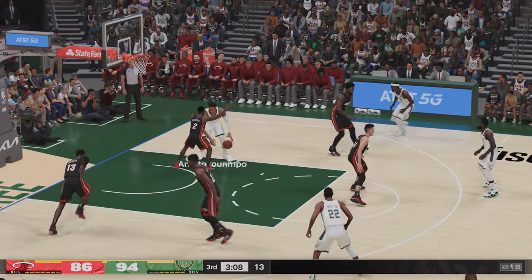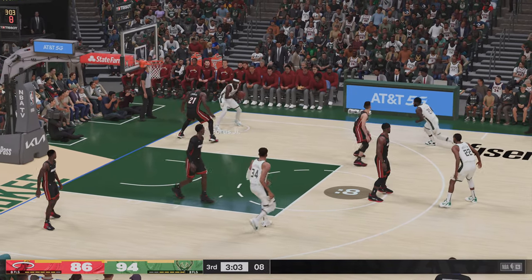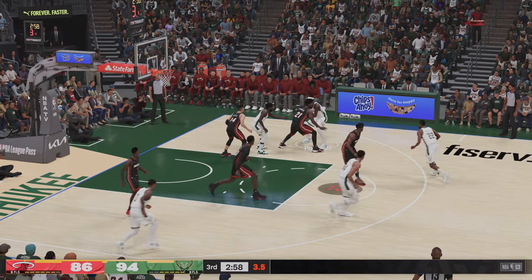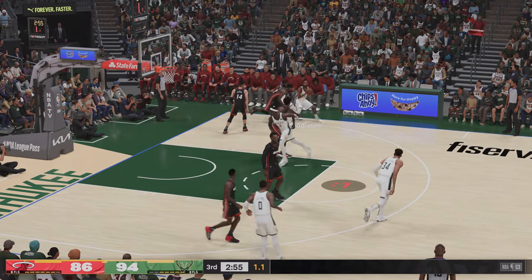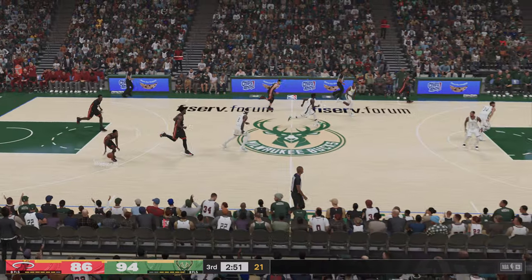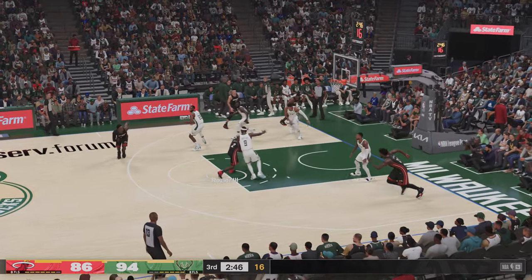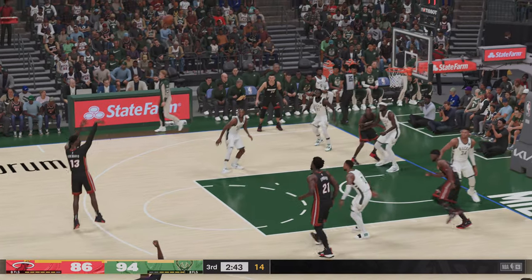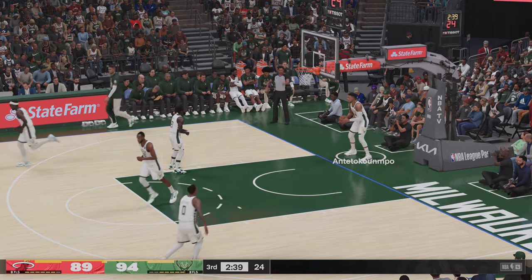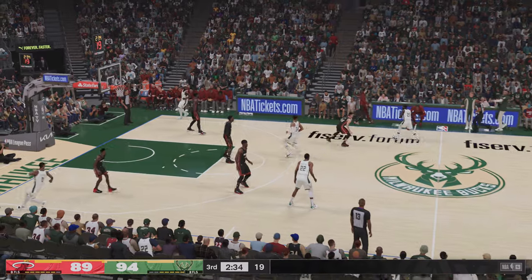Pass to Antetokounmpo. Out to Beverly. Portis, the pass to Beverly. 4 on the clock. Back to Portis. Middleton from the outside. Adebayo grabs the board. Adebayo's got rebound number 12 here already in the game. There's the three. He's now 8 for 11 after that made shot. Good to see Bam showing off some accuracy. That's not his favorite shot, but he drains it.